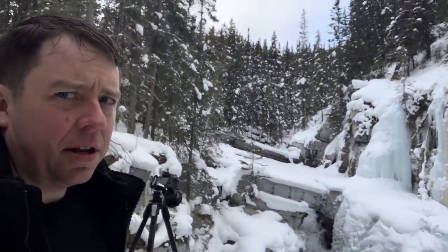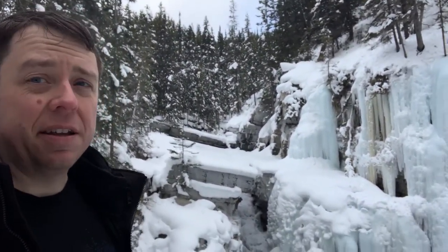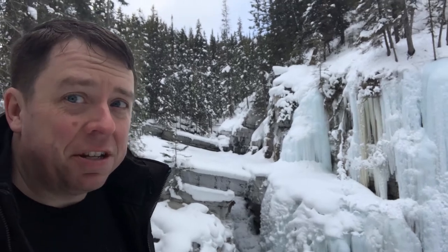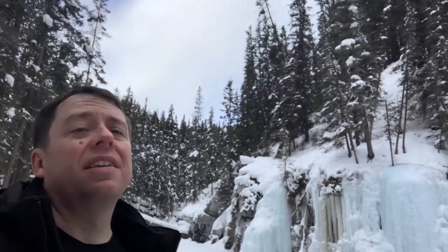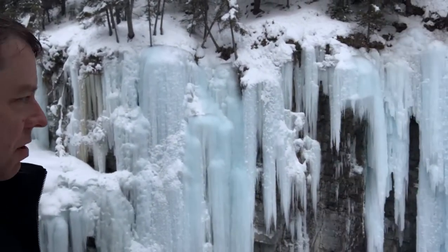I'm at the top of Johnston Canyon at the Upper Falls. So I've done a few different compositions, which I've just shown you. But I just kind of want to talk about pretty flat light at the moment. It is what it is right now. There are blotches of blue, but it's mainly cloud. But I'm going to try to photograph.